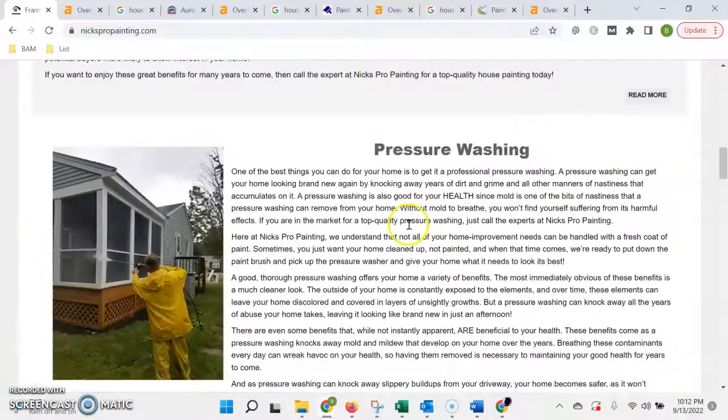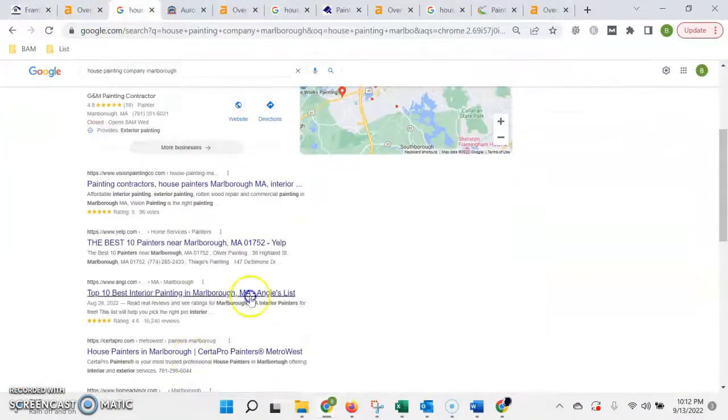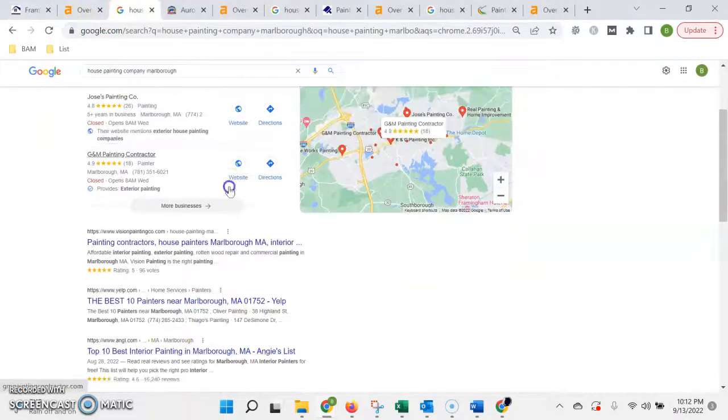So whoever set up this website has done a fantastic job and really optimized it for everything they can possibly do on the page. However, there's really one reason why you're still not showing up in the search results, and that's what's happening off the page. So let me show you what I mean by that.